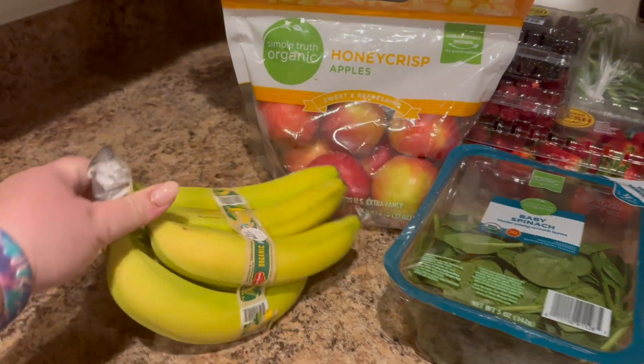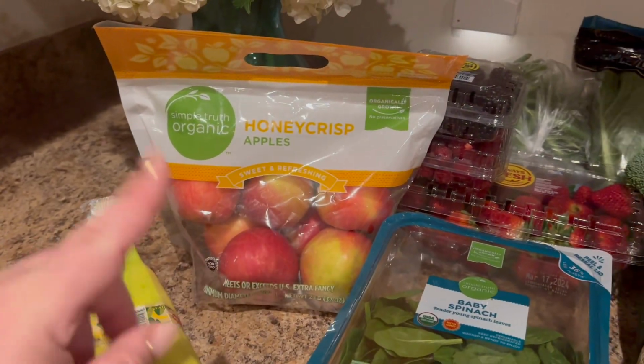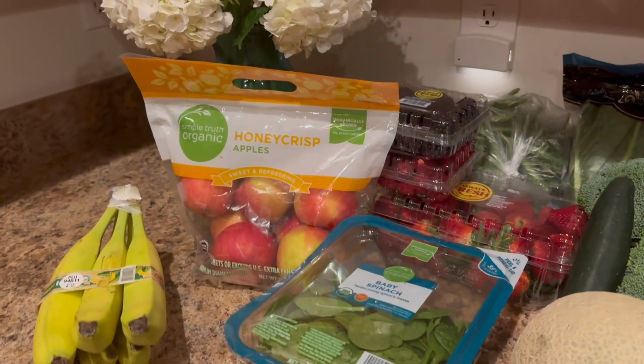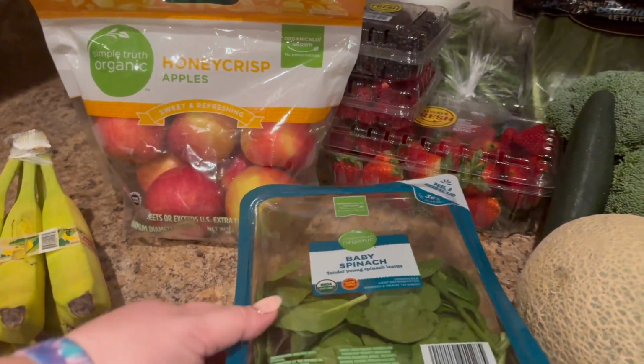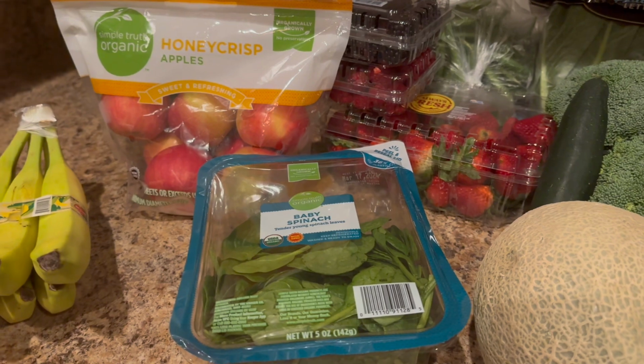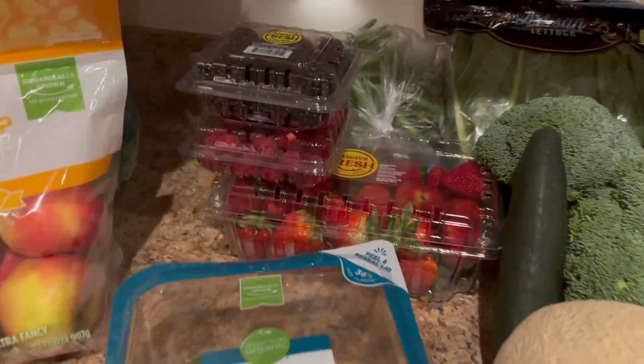Bananas, you already know. Bananas are always included in every haul from the grocery store for us. Honeycrisp apples. John is obsessed and he got my son addicted, which is great. I got a pack of baby spinach. I have some goals when it comes to breakfast for myself, and it includes spinach. So we're gonna see how that turns out.